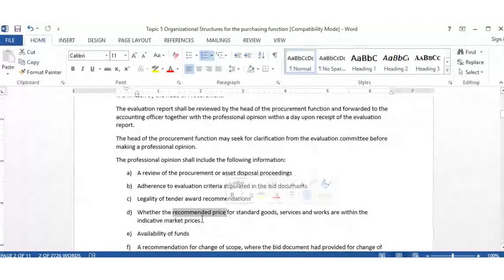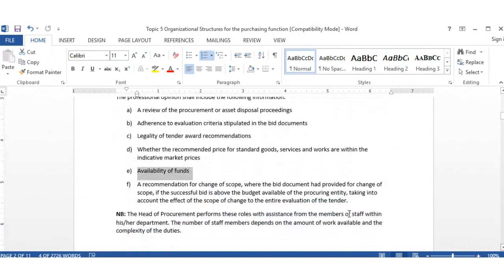What is the price in the market? What is the recommended price? What have suppliers provided to you? If the supplier you have selected, say you have selected a price of 1 million shillings, what is the price in the market? So you need to put that. Do you have money in your procurement plan? In the budget you did, do you have money to buy what you're saying you need to buy? And then what is your view about that whole selection that you have done? What is your view?